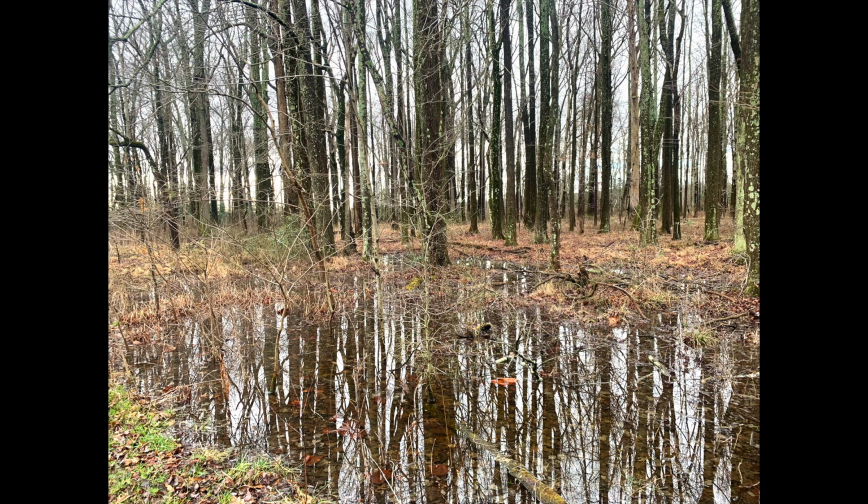But just look at this water, man. The trees and plants that live in this type of habitat are native to it. They're closely in sync with the cycles of the water. They just kind of go with the flow, just as the water goes.